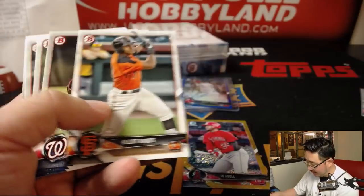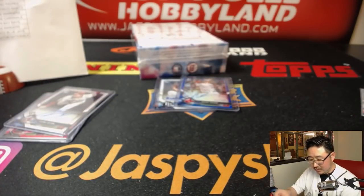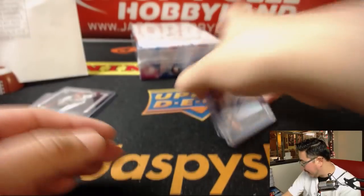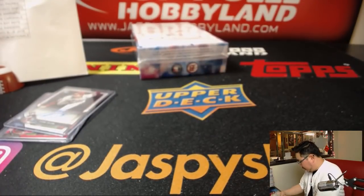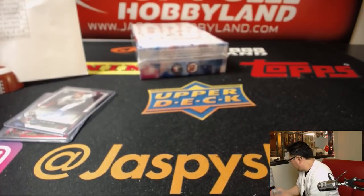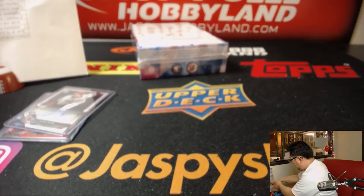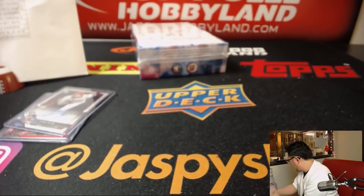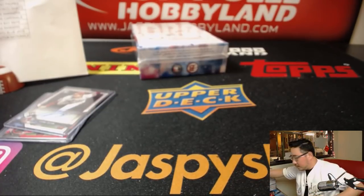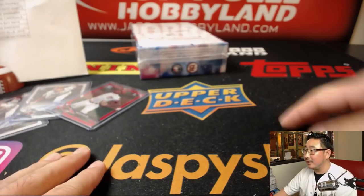Two Ohtani autographs and now a gold shimmer Joe Adell. One of their big prospects coming up the ranks too. 10th overall pick last year. Last box. Let me make myself some room here. Just keep showing off these nice hits right here.